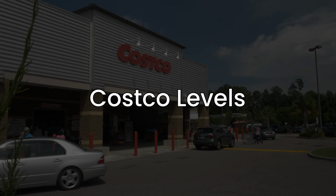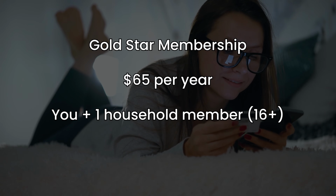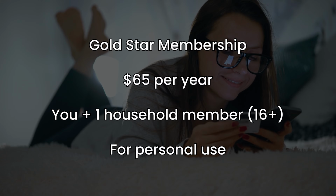Starting off though, what are the levels for Costco? In the US, you pretty much have 2 levels, Gold and Executive. Gold membership is $65 per year. It's for you and 1 household member that's 16 and older, and it's for personal use.